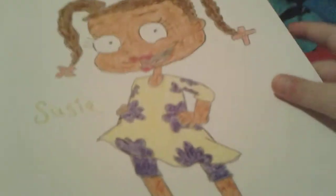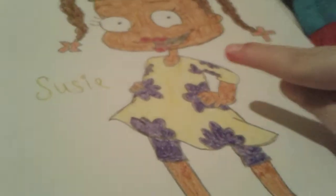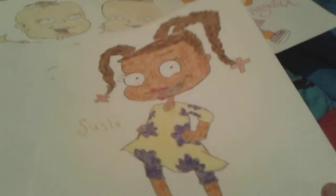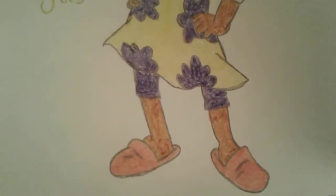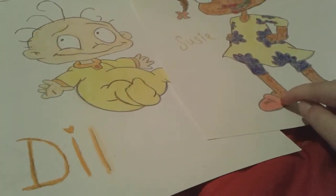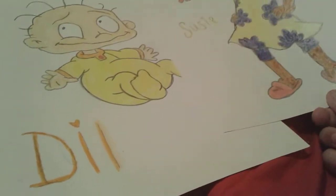All right. And then here's her pretty dress. It's yellow with pretty purple flowers on it, and then nice little purple tights or something, and nice red shoes. I actually have shoes that look just like those, surprisingly, but mine are gray and white striped. Except they do cover up my heel right there.